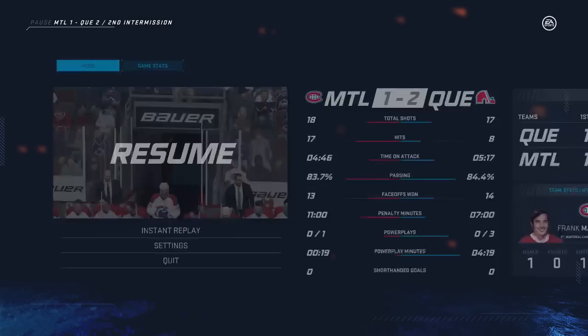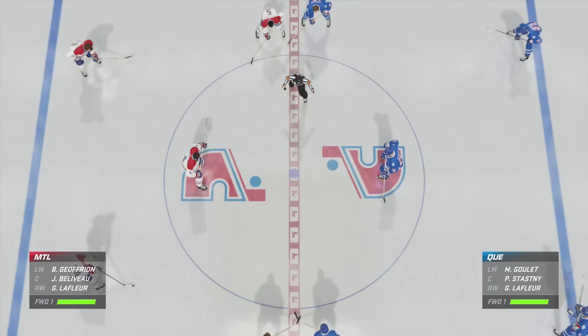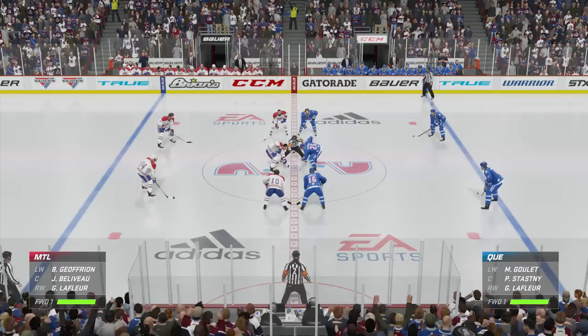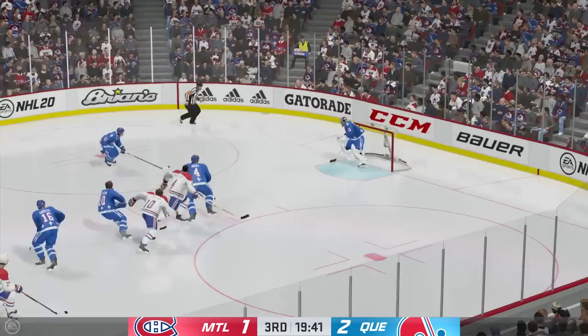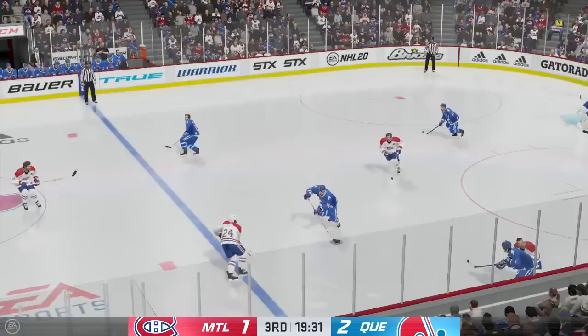And they are ready to drop the puck on period number three. Moment of truth for one team. Here we go. Third period is underway. Great positioning by the defender. Jeffrion's going to play it against the half wall. Knocks the puck loose. Quick feed to Stastny. Takes it across the blue line.